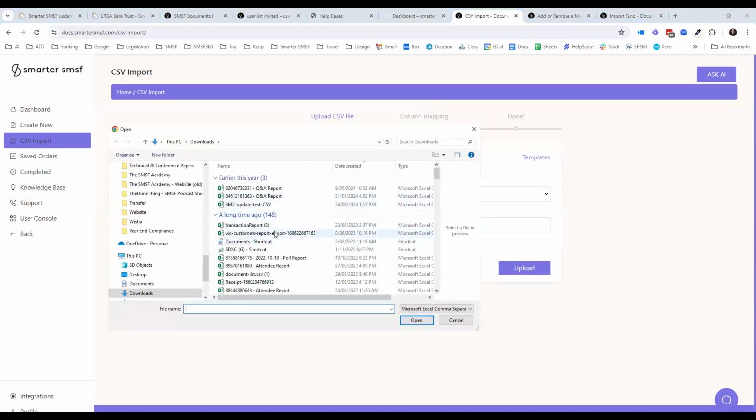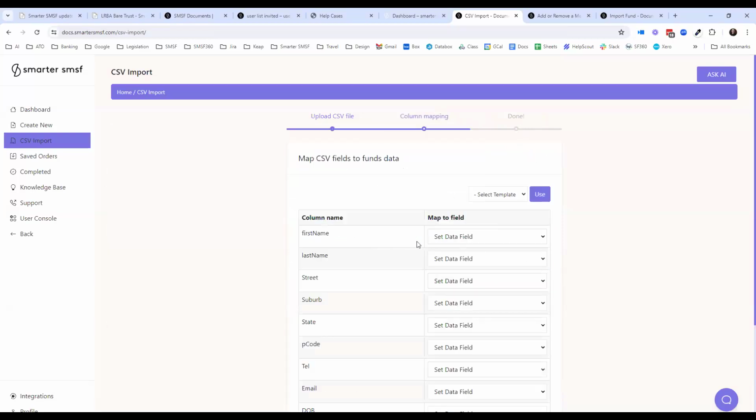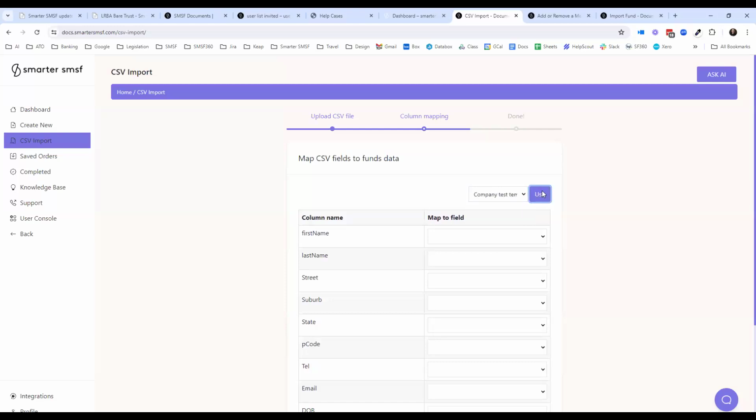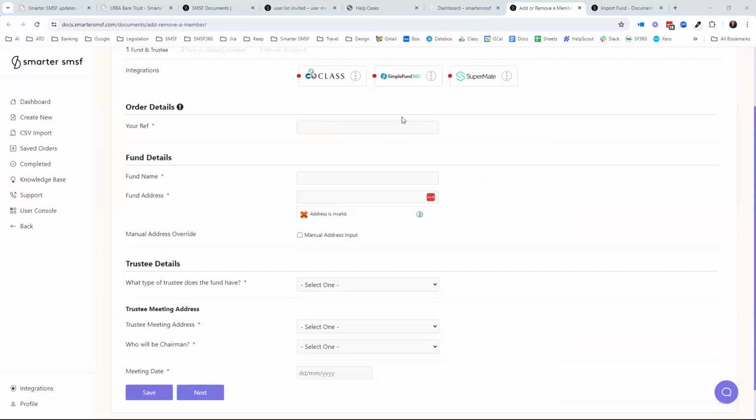And I'm not sure whether I've got something in here that might help me upload. And you can see here, it's just about mapping to the relevant fields or select a template that you can see here, utilize that, and then go through the relevant process. Okay, so naturally, I haven't got the forms lined up here, but I just wanted to show you how that information works as well. Let's go back again to the slides.